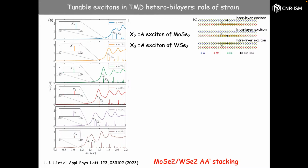So we have the typical A and B peaks of the two monolayers, which here we call X2 and X3. And we also have very dark excitons that are spin forbidden, and interlayer excitons, where the hole is in one layer and the electron is in the other layer, that are dark. But what you can see in any case is that, changing the strain, the spectra are really different.